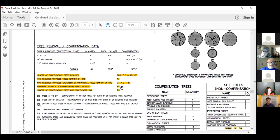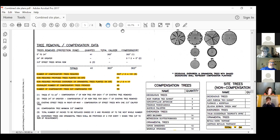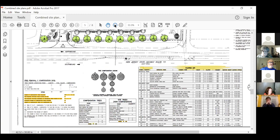And are you going to compensate the town for this other 56 trees? Are you going to compensate the town for that? In my town, you have to contribute to the shade tree fund, and then we plant those trees other places. So I think that's a big question that comes up when I see these plans, always about cutting down trees.